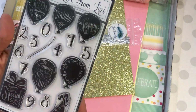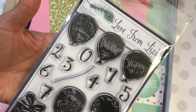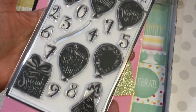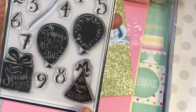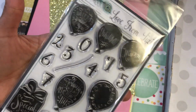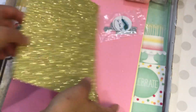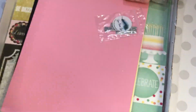You get a stamp set, and look how super cute these stamps are. It says happy birthday to you, birthday, happy, and then it has all the numbers. Look how cute. It's a special day, it's your birthday. Oh my gosh, what an adorable stamp set. Oh my goodness. And then you get a sheet of gold glitter paper, gorgeous.